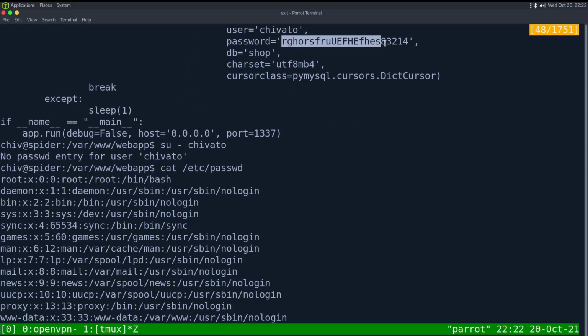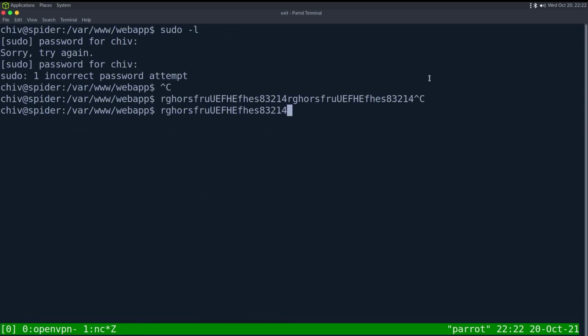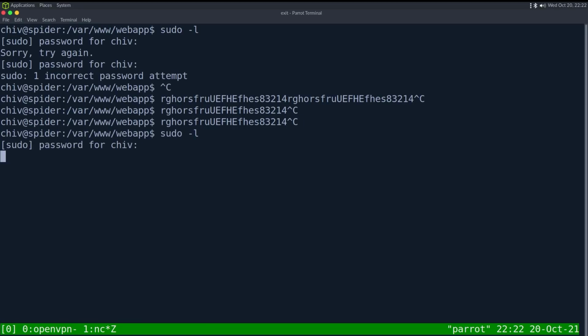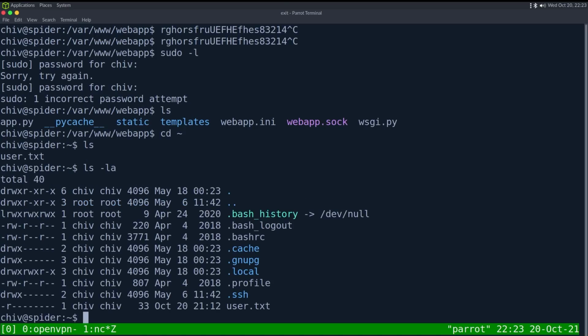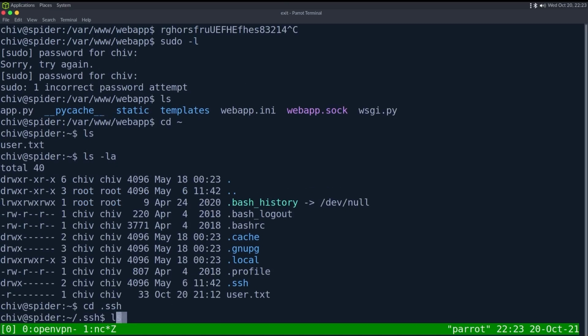So, R24. R24. So, sudo -l. Paste. So we do not have the password for chiv. Okay. So we can go into my home directory. If we go, there is the key, so we can get the user flag.